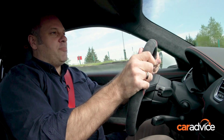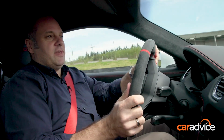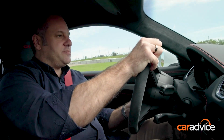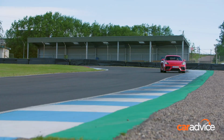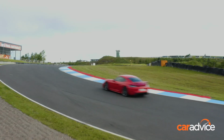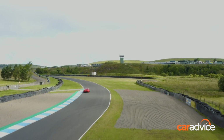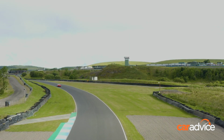So this is our outlap at Knock Hill up in Scotland, and we have the exhaust open because one thing you want with a naturally aspirated engine like this is as much noise as possible. I also have the automatic throttle blip set to on because when you're driving at this speed around a track, the less things you have to worry about the better, and blipping on the downshift is something the car can do better and faster than I can, so I'm going to let it do it.